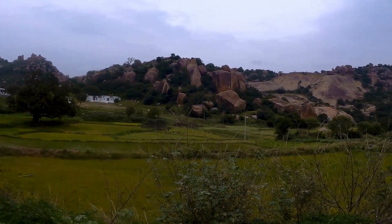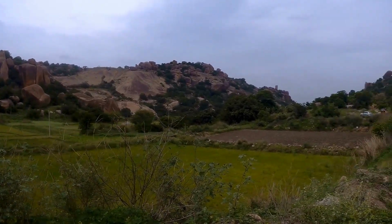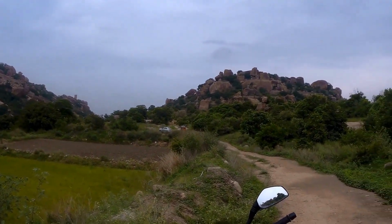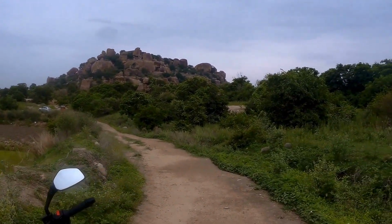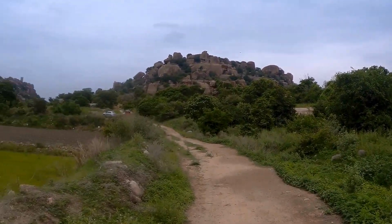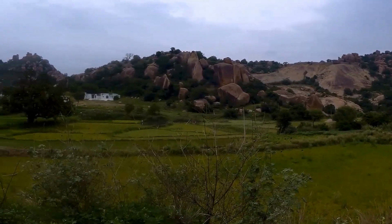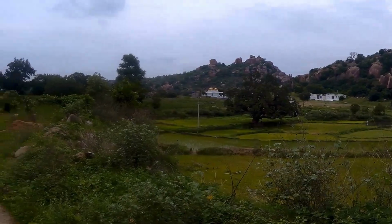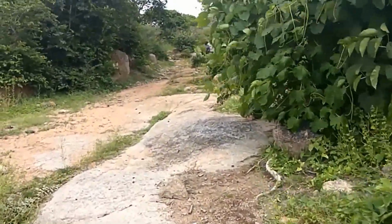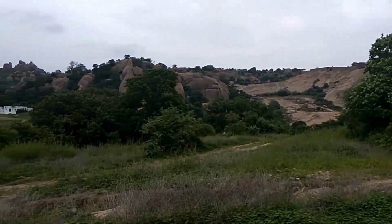As you can see, the fort is located on top of a hill, and you can see the open greenery and agricultural farms and land. Let's walk up till there and check out the fort. So friends, now let's go and climb till the top of the fort. Now let's start climbing.